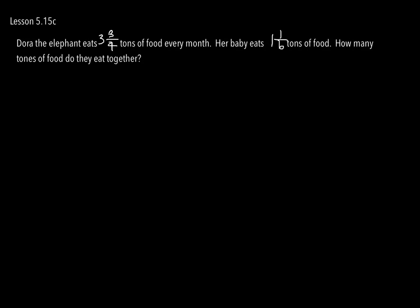Oh my goodness. I don't know what a tons is, but that should be tons, so let's just cross that off. If it asks how many tons do they eat together, we're going to be combining. We'll combine this number here and this number here. So let's check and see how things go together. We're going to take 3 and 3/4 plus 1 1/6.